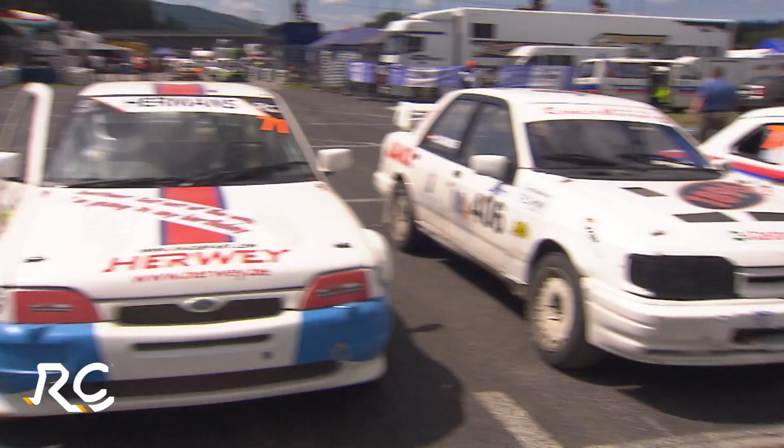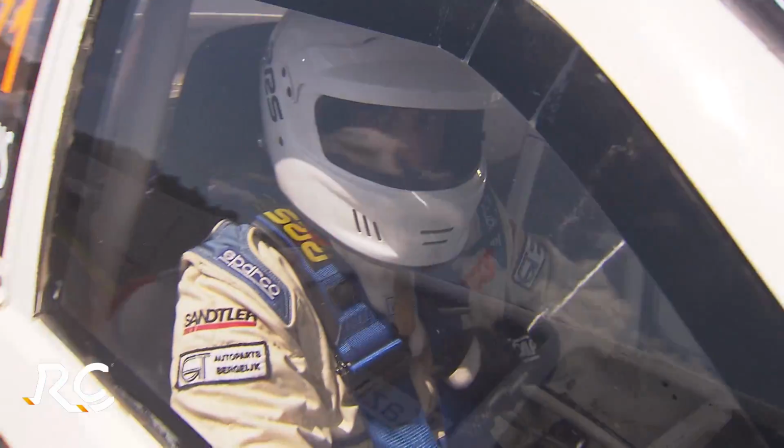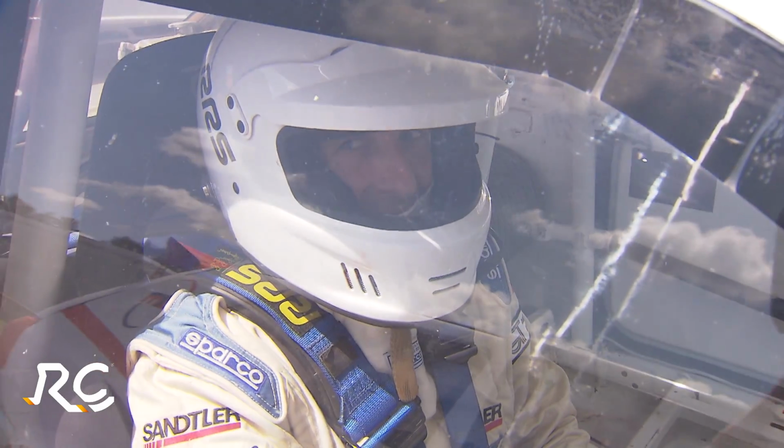For semi-finals to be required, there must be at least 12 competitors in the class, and the entry in the Czech Republic fell too short of that mark.